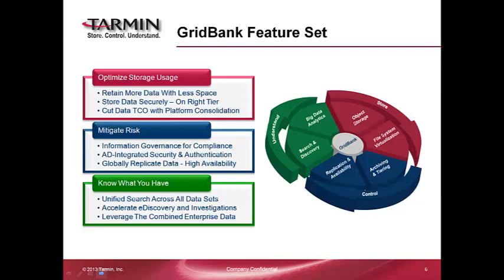GridBank also provides immutable storage options, often called write once, read many, or WORM storage, ensuring records integrity with complete activity auditing and chain of custody reporting features. Complete indexing of over 550 different file types and record classification features are included, of course, for a unique ability to gain insight into data contents.